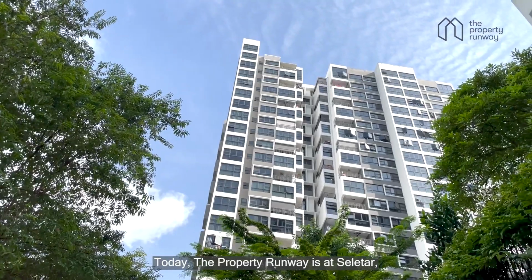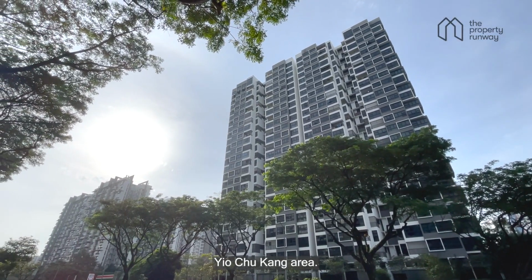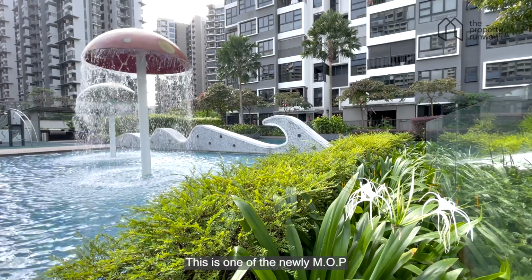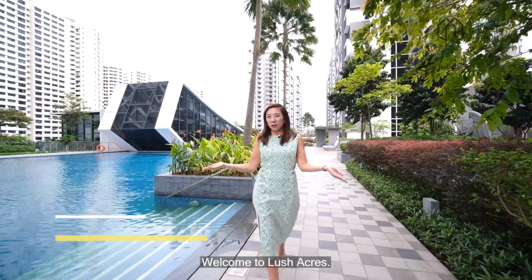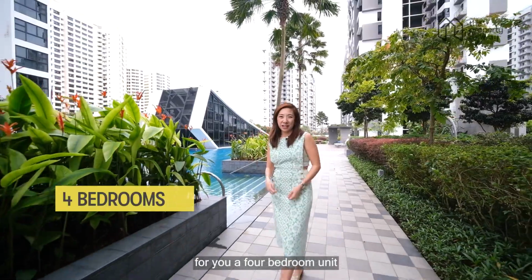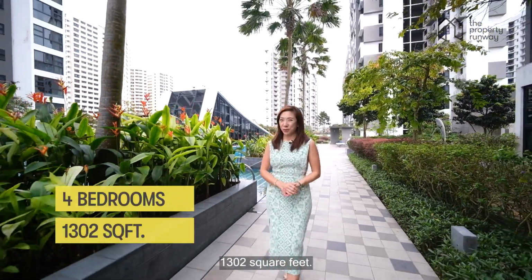Today, the Property Runway is at Seletar, Yio Chu Kang area. For those of you who love newer private condos, this is one of the newly MOP executive condominiums. Welcome to Lush Acres. I'm Diana and today I have for you a 4-bedroom unit at 1,302 square feet.